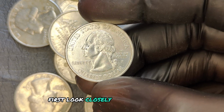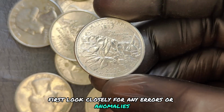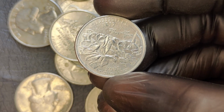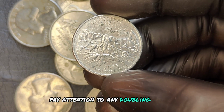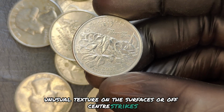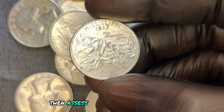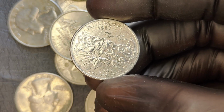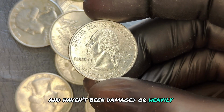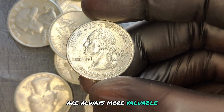So, what should you be looking for in your 2002 D quarters? First, look closely for any errors or anomalies. Use a magnifying glass or microscope if you can. Pay attention to any doubling in the letters, unusual texture on the surfaces, or off-center strikes. Then, assess the condition of the coin. Coins that have been well preserved over the years and haven't been damaged or heavily circulated are always more valuable.